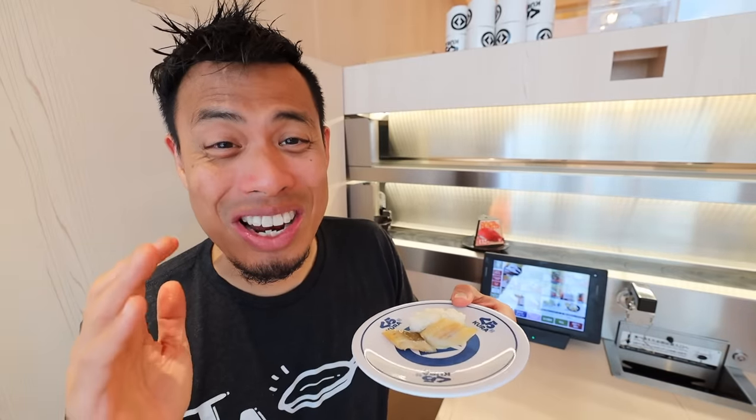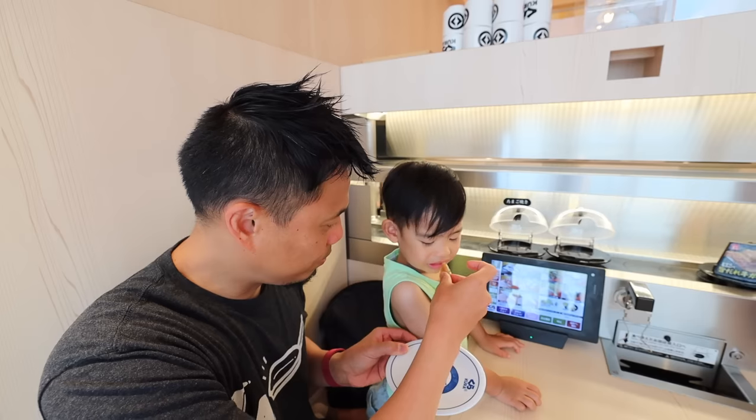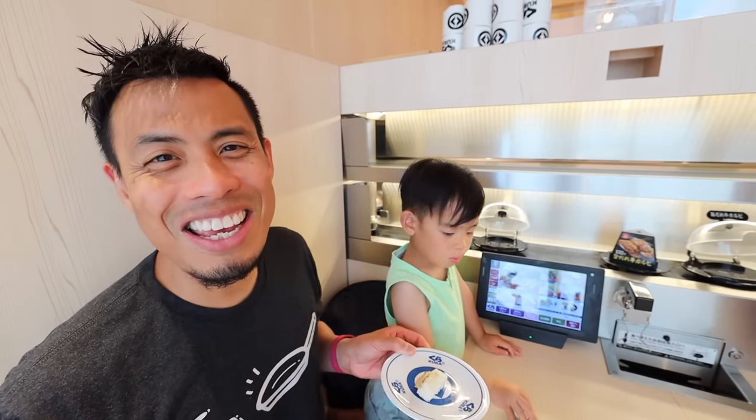Wow, that is so tender. And of course, Wolfie likes anago too. Here, you want some anago, Wolfie? There you go. See, he loves it.